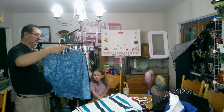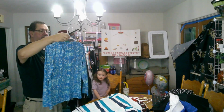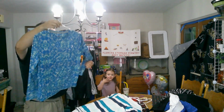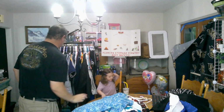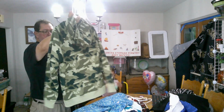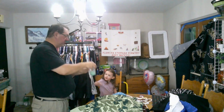No. We got a kind of weird earthy pattern. That's the back. This was made by Real Legends. So it's like a fishing shirt. I wonder if it's like a sunblocking shirt. It might be. I forget what they call those. We got a hooded camo hoodie. That's redundant. Can I shake it? Can I shake it for you?